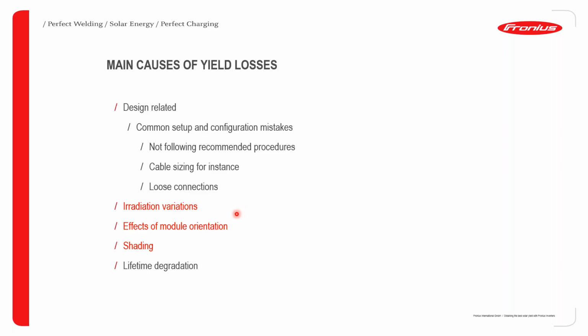We also talk about irradiation levels and variations. We have seen that these irradiation variations are going to have an effect on your current output from your modules. And then we also look at what is the effect of the module orientation on the output of the PV module. Also shading conditions. This could come from both the cloud cover or maybe building superstructures and stuff like that. And also lifetime degradation of your PV array, because as you know, over a period of time, the output from your PV system or PV array is going to reduce as the years progress.